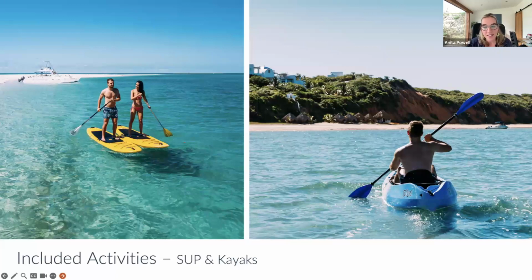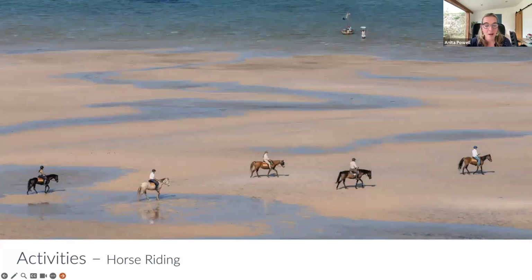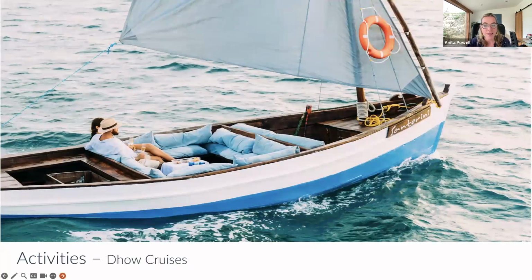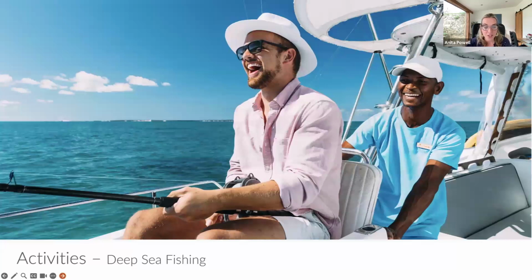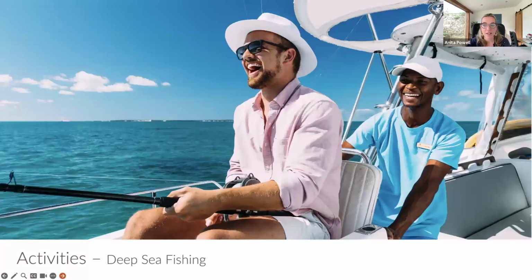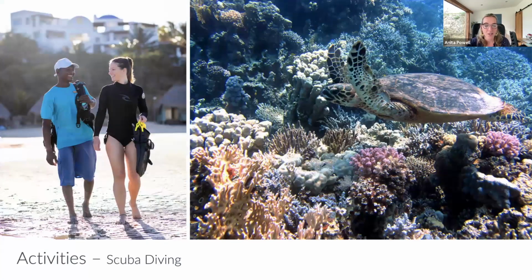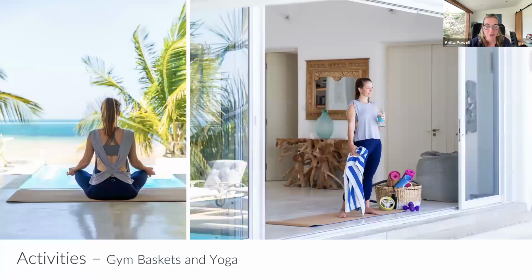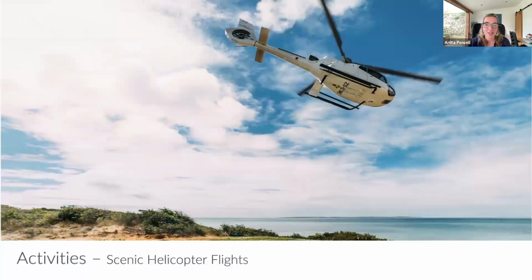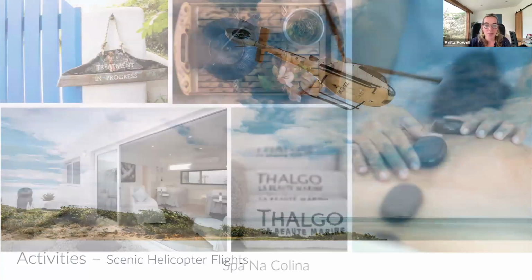So our included activities are stand-up paddleboards and kayaks. Horse riding we can do through Vilanculos. Kite surfing is extra, as well as dhow cruises. Deep sea fishing, obviously there's a charge for that, but it is incredible. If you've got clients that are keen on fishing, it's a really amazing place for fishing. And scuba diving as well. You can see plenty of the reef when you're snorkeling, but diving would be an extra dimension, which would be very, very cool. Every room has its own gym basket with yoga mats. You can also charter a boat and take it out, and also do the helicopter flights.